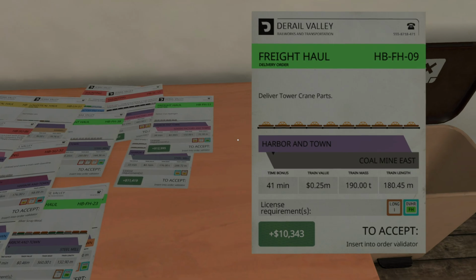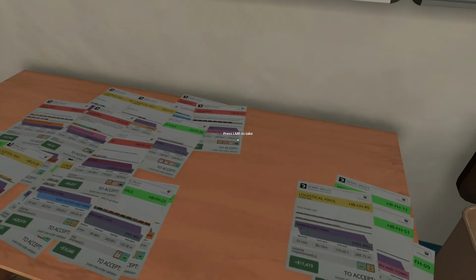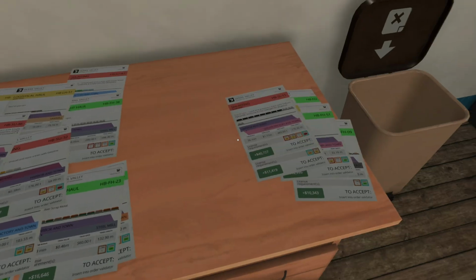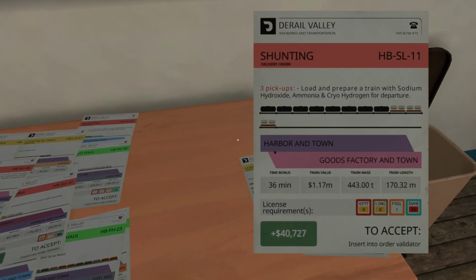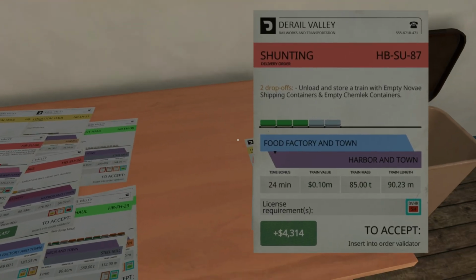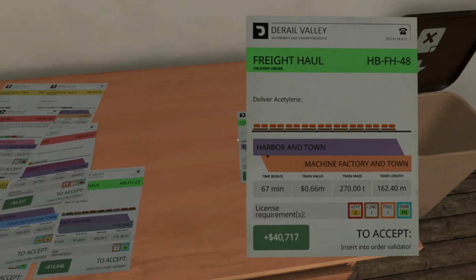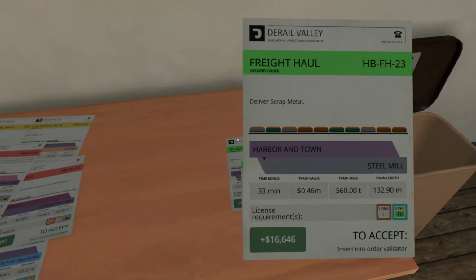Occasionally, there's a job in here for City South. And we can take that with us. Wow. A pickup there. And a load. 40.7 thousand. Deliver to machine factory in town. That's where we've just come from.